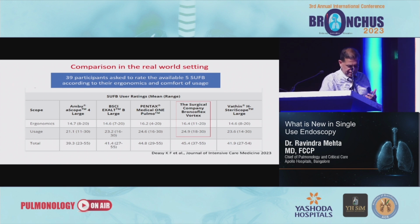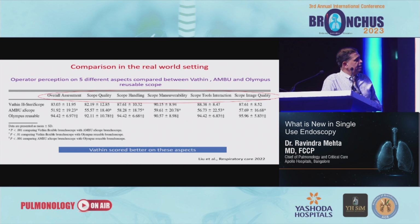So what have we been talking? The last few slides have been about the interesting features. Ease of use, comfort, and ergonomics have all been looked at in a very different way compared to the prior scopes. For example, none of the prior speakers will ever talk of these aspects when they talk about the next generation, Olympus, Pentax, or more. What about the real-world setting?